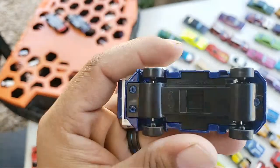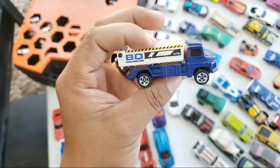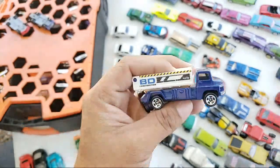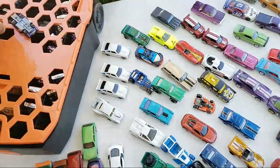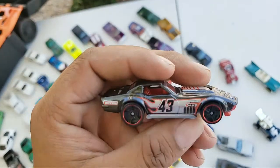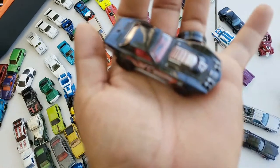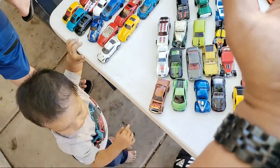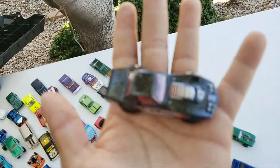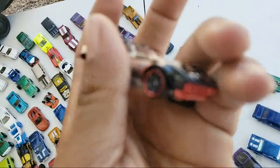This is Hot Wheels. I see mostly these type of castings on the Matchbox though. That one's a Hot Wheels. And take a look, this is a Corvette. Man, I'm telling you, this little kid, trying to get him already. Corvette right there.